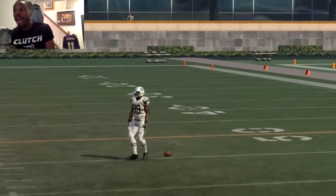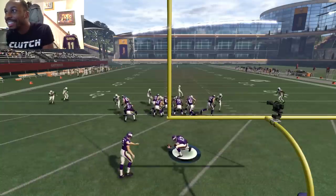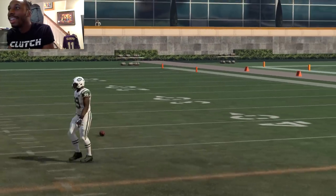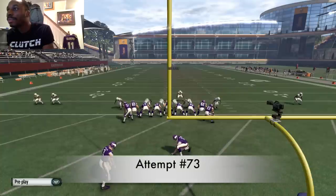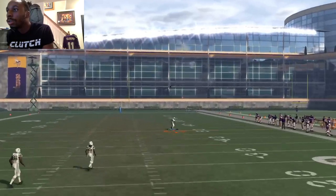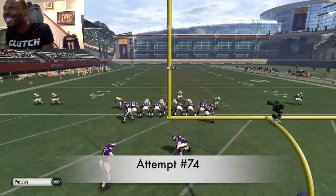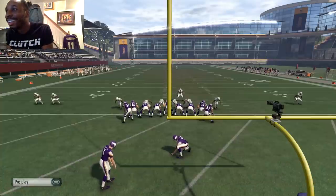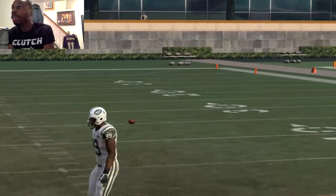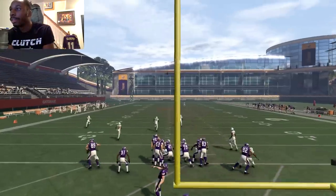Oh, how am I gonna catch it on the run? Let's go! Oh, they have him so far back. Here we go. Catch the ball. Oh, okay. What in the world is going on? How do you catch the ball? Am I supposed to press Y? Alright, I'm gonna press Y. I'm not gonna get there in time.